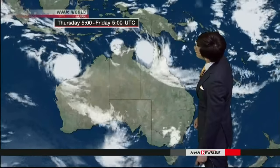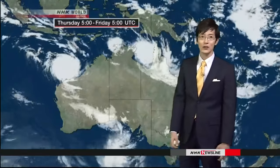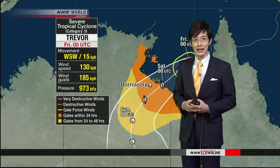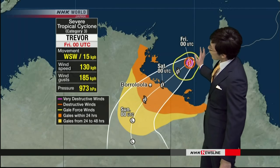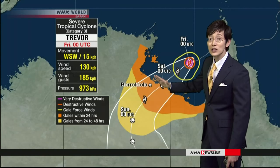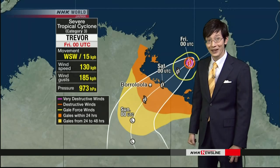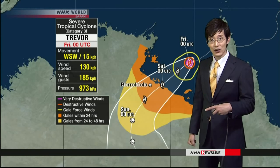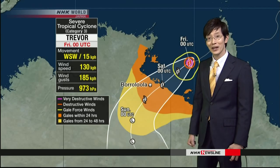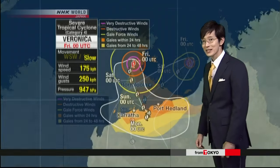Here's a look at what's happening down into Australia. You notice one, two big tropical cyclones, both of them severe because they're at or above Category 3 status. Now, Trevor is already making its way over the Gulf of Carpentaria and toward the northern coastline of Northern Territory. You are looking at the possibility of a Category 4 storm landing as we go into Saturday. So please make sure you're making the preparations now because we're talking about some very strong winds that are likely to pick up relatively soon as the storm moves its way to the west and south.